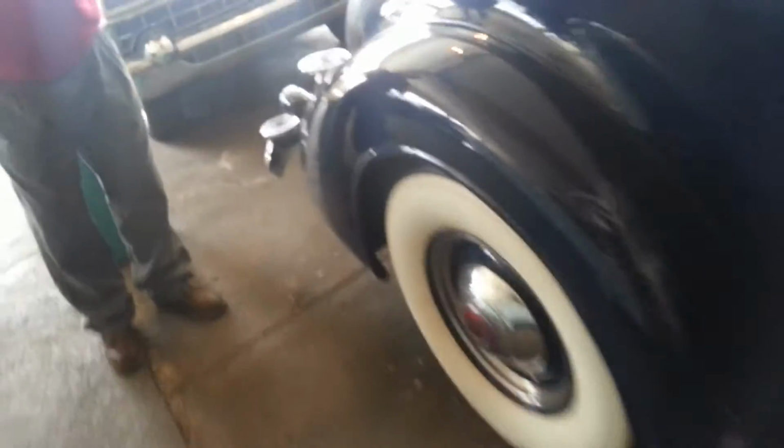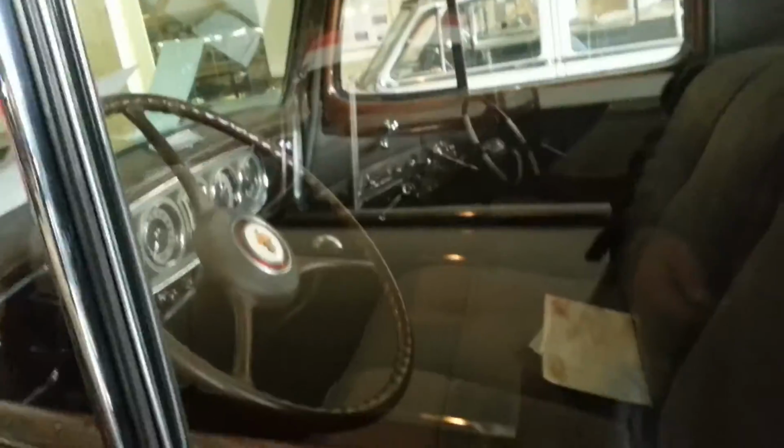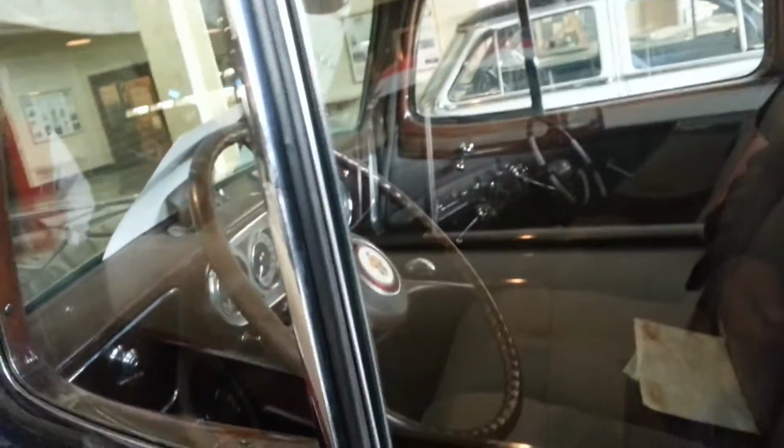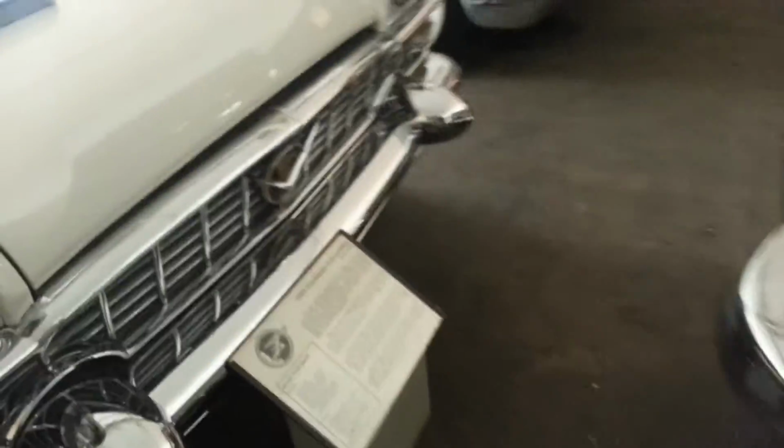Now this one again is a pre-war coupe. I think it's a 36 or 37. Michigan historical. 37. Very elegant automobile. Does it say a name on it or anywhere? No. Now this is a very nice color, this kind of pinkish.